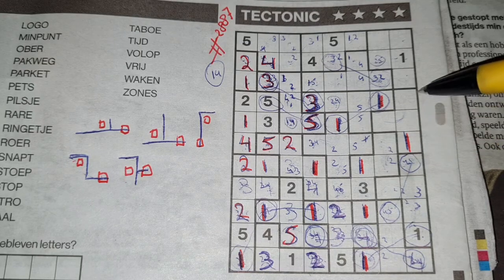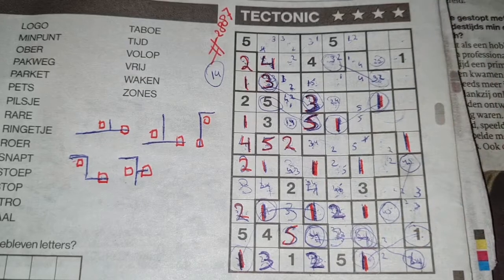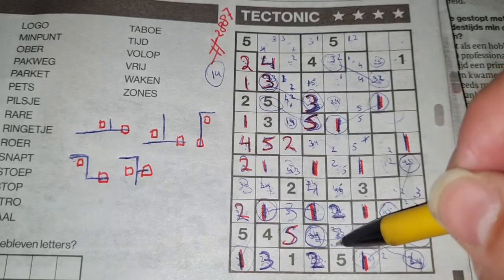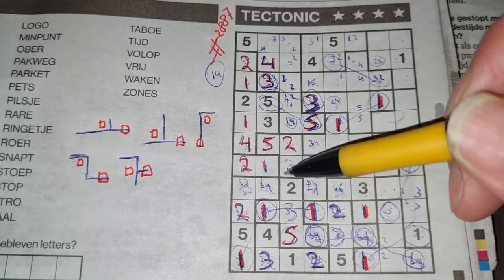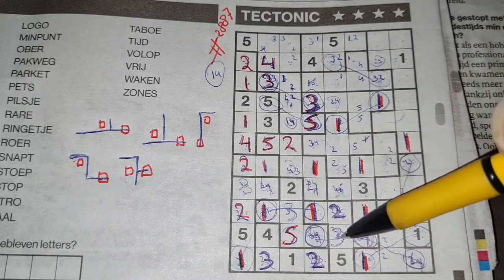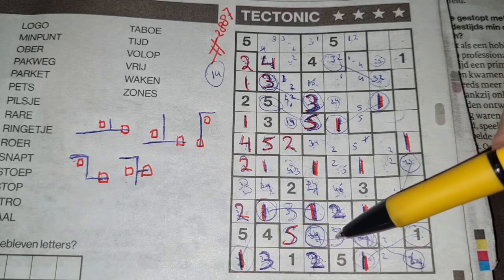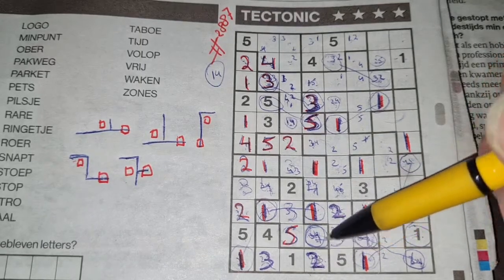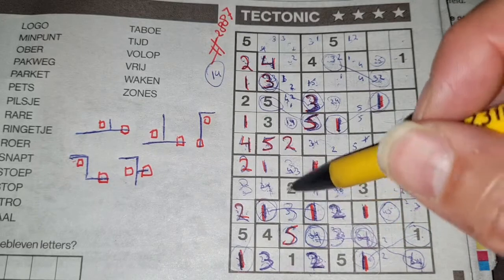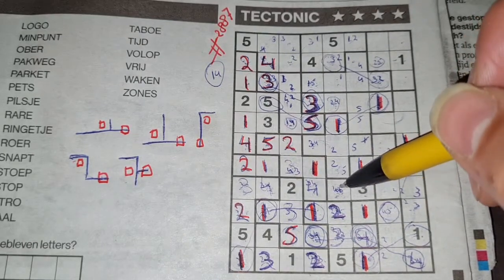Suppose. Well, let me choose again. Suppose it's a 4, 4, 4, 3, 3, 4, 3. But I have chosen here for the 2. So 2, 3. Okay. 3, so this should be a 4. Three, four. This cannot be 4, so this should be a 5 then.